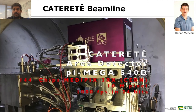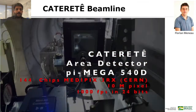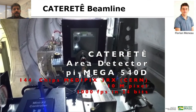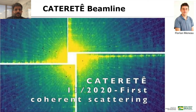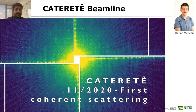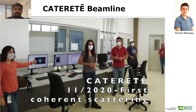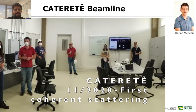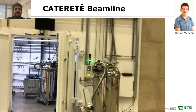The largest built MEDIPIX based detector. So this was a development with the Brazilian industry, and it has around 10 megapixel, and we could see the first coherent diffraction imaging coming to this detector. It was very exciting just a month ago, less than a month ago. And this is the team, some of the teams that were involved with this beamline. And Florian will show you more results about this beamline and the developments made.